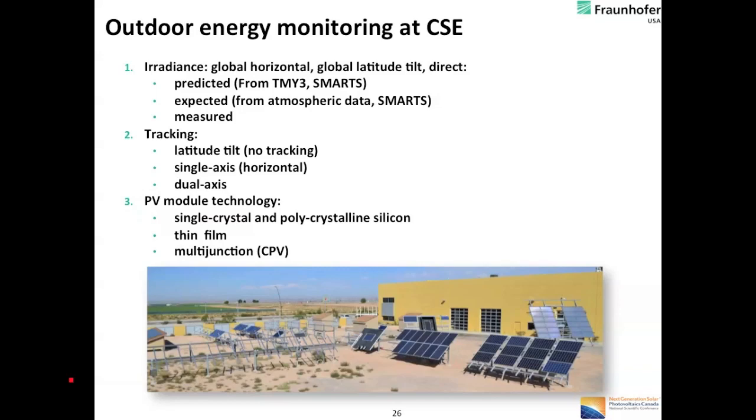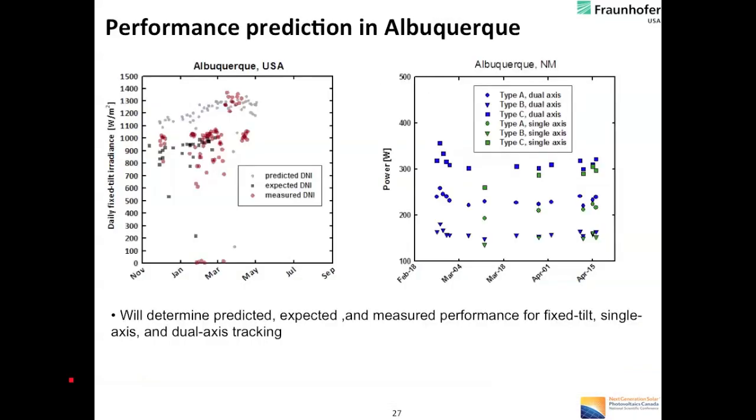This is the test site in Albuquerque. You can see we have an array of different setups, mostly fixed racks. Over here is a Soitec tracker. And it's very sunny there. So we're just getting started on this, just preliminary results to show as yet, but it gives a flavor for what's coming, hopefully. You can start looking at predicted, expected, and measured, and already we're getting interesting results.